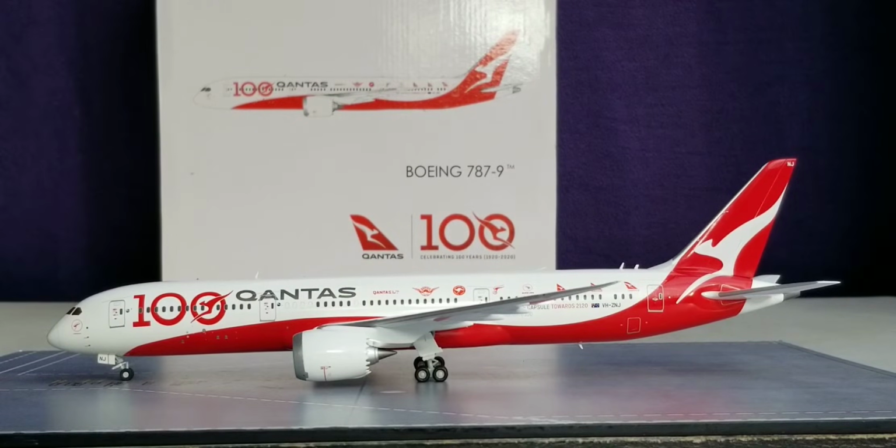This specialized commemorative livery scheme also displays the different corporate logos that have represented the Australian-based airline for over the last 100 years, as Qantas became the third airline in aviation history to reach this significant milestone when it celebrated its 100th anniversary on November 16, 2020.